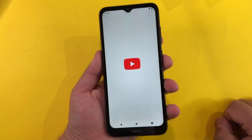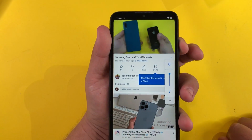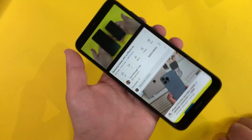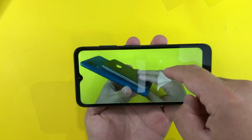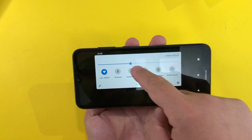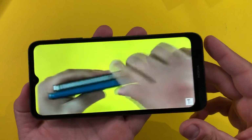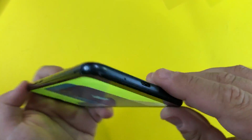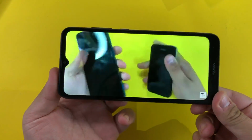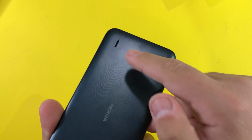Now let's go on YouTube and test the speaker. This phone has only one speaker and it's here in the back of the phone.